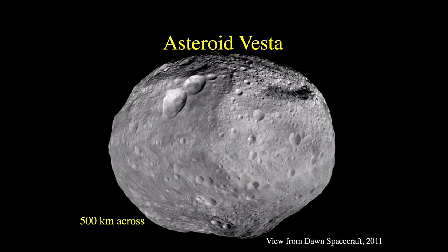Our next asteroid is Vesta, the second largest in the belt at 500 kilometers across. However, it's not quite large enough for self-gravity to make it spherical, so its shape is more like a rugby ball. Another rocky, impact-scarred worldlet full of craters. Many meteorites have been found here on Earth that were ejected from Vesta in the collisions that produced some of these craters.